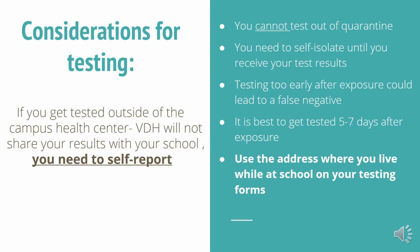Remember, of course, that you cannot test out of quarantine. You have to finish that full 14-day period of quarantine from the last day that you were exposed, even if you test negative during that period of time. There is more information about quarantine in part 2 of our series.